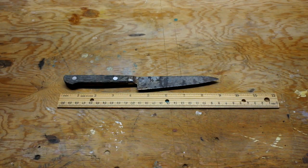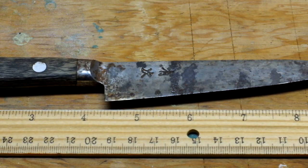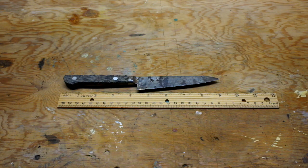Hey everyone, this knife is kind of a special knife for me, and look how beaten up it is. This knife is a kitchen knife that I actually picked up in Japan, in Kyoto, Japan specifically. And so it's kind of special to me.